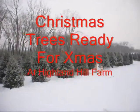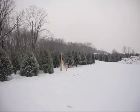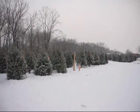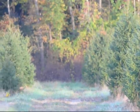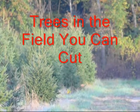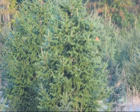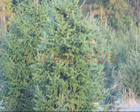These are Douglas fir Christmas trees we have ready for your pickup at Highland Hill Farm on Route 313 in Fountainville. We're open 7 days a week till Christmas, and we stay open till about 5:30 at night. We're at 5275 West Swamp Road, Fountainville, PA. We have thousands of trees here for you to select from, and you can cut your own out in the field. So give us a call at 215-651-8329. Thank you.